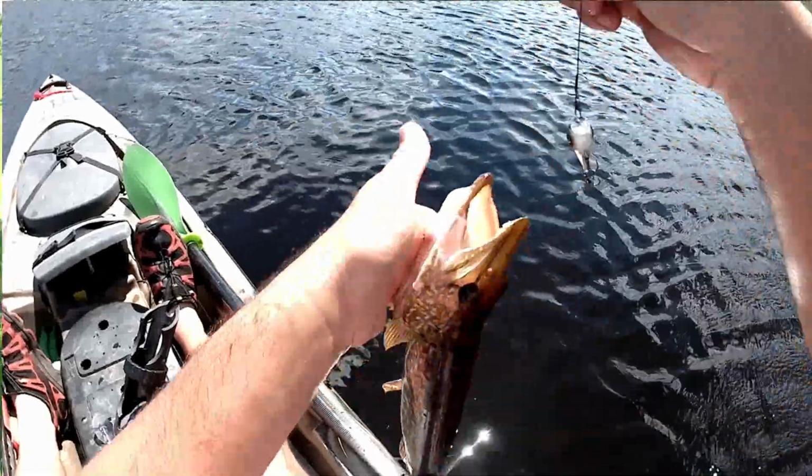The next one that I tried was the Fusion Extreme Lucky Bug. This is a pretty cool lure. It's small for a pike. It's not going to catch you any big trophies, but for a good general sized pike, this was a pretty good lure to use. It has a really nice sinking motion in the water.